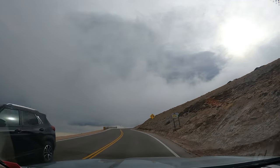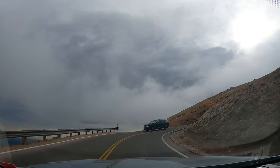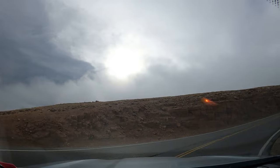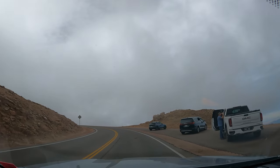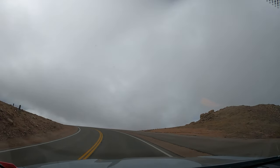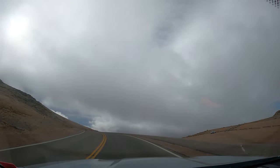All right, so we are at marker 16. It doesn't tell you how high we are. I don't know. We're climbing quicker, though. There's a lot of people stopping right here. I'm thinking let's get to the top before we stop, because there's a chance they might run us out of here. All right, so we're going to flatten up a little bit.